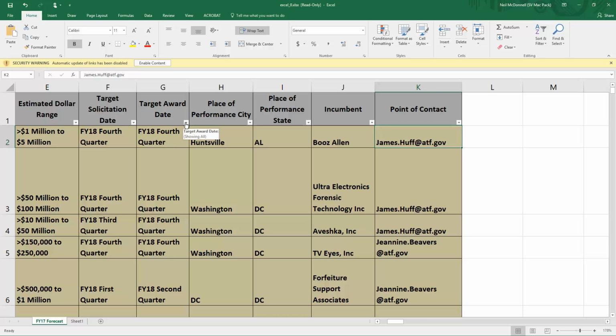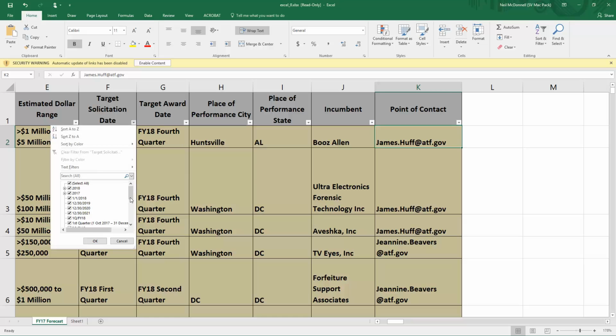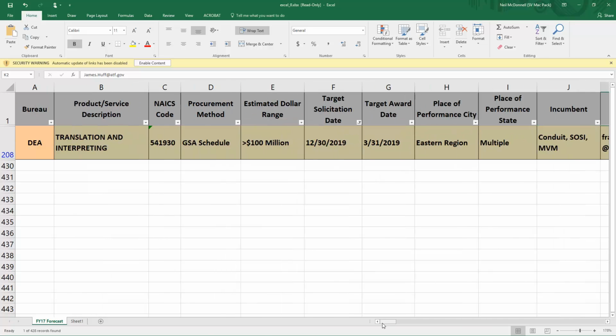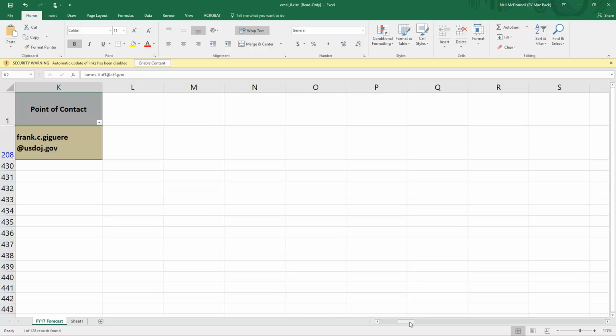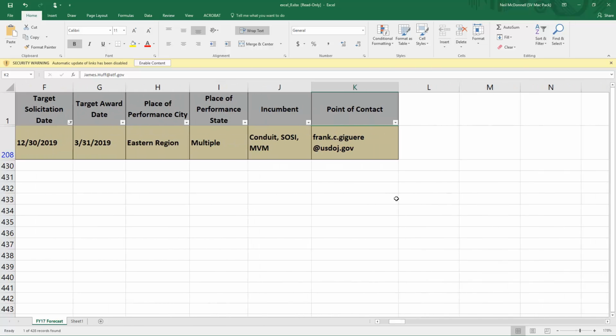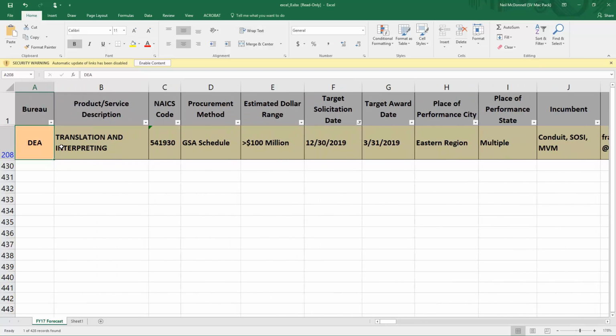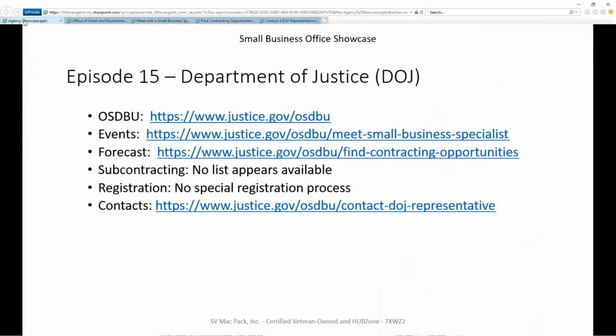If I'm looking at something that is a target, really once the solicitation hits, it's too late to talk to them, right? Or theoretically. But if I look out here, especially even these ones that are like 2019, I could look here and see translation and interpreting, that's my specialty. I can go talk to Frank here and begin to learn more about it. Maybe I can shape it. That's all marketing and sales within the federal government, and it's over at the DEA. Anyways, great forecast. I'm going to go ahead and close this and come back to our main slide.